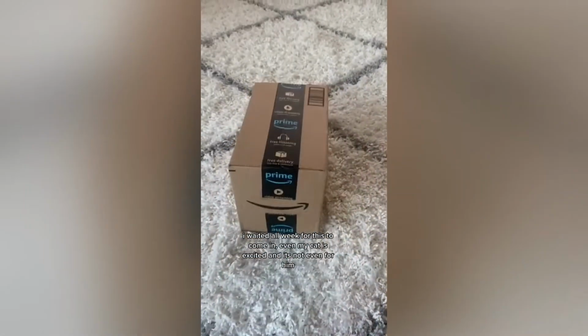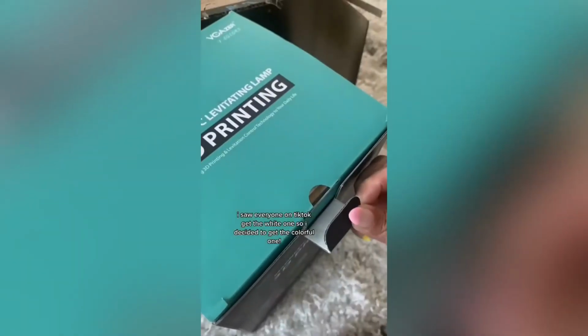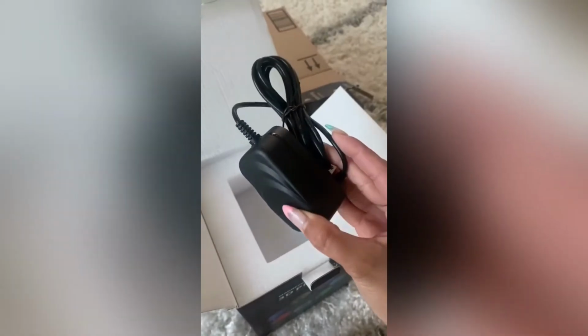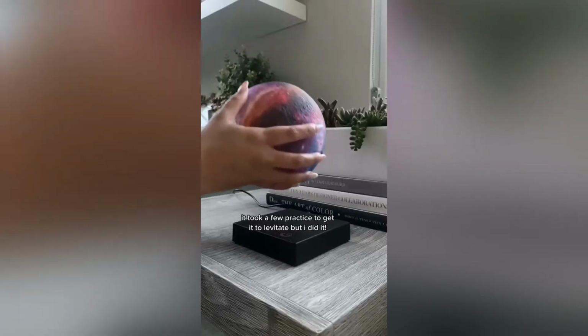I waited all week for this to come in. Even my cat is excited, and it's not even for him. I saw everyone on TikTok get the white one, so I decided to get the colorful one. Here it is on my levitating colorful moon. It took a few practices to get it to levitate, but I did it.